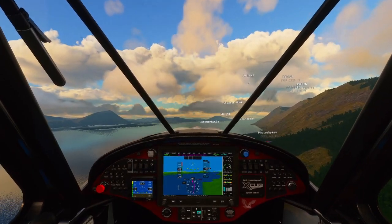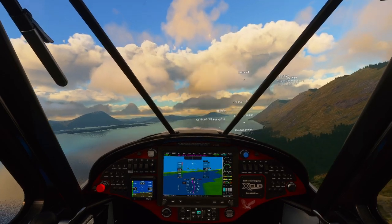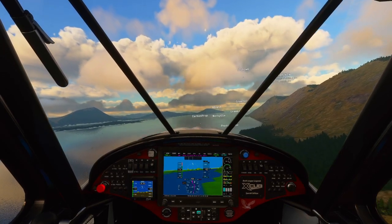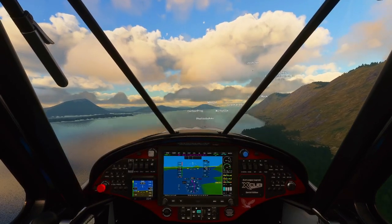Do you know if it's possible to fix terrain? Like, there's a bunch of places I went to when I was trying to revisit some places I've been to in real life that the lakes are not lakes. They're just like a texture of a lake with a bunch of trees. Yeah.